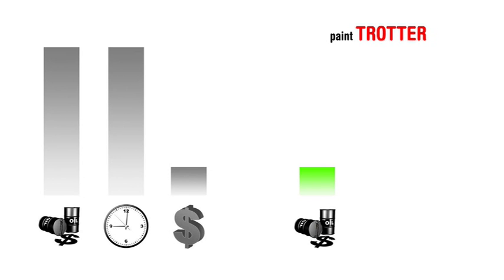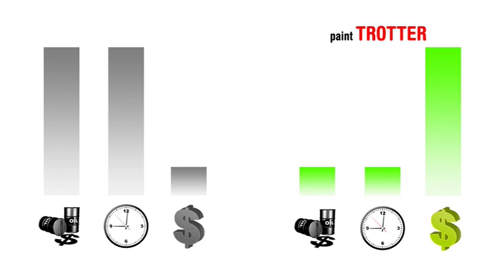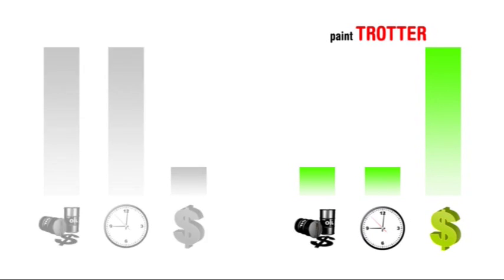Definitely, with the traditional system, your company bears high energy costs, long processing and delivery deadlines, and low profitability. Forget about the waste of energy. Forget about delays in delivery. And forget about economic losses. With PaintTROTTER, you will obtain enormous energy saving. In addition, you will dramatically reduce the processing and delivery deadlines, and consequently, you will notably increase your profitability and your income.